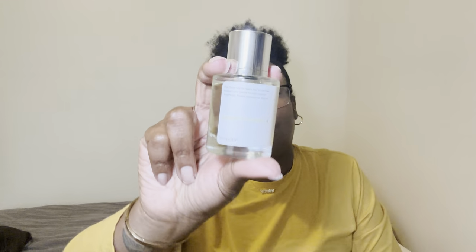And then to top it off, I went in with my Aquatic Vanilla. The top notes are marine notes, red fruits, and rose. The middle notes are vanilla, orchid, and coconut. And the base notes are musk, sandalwood, and benzoin. So, yeah, this is a good smell too. Let me spray it down. Mm-hmm.